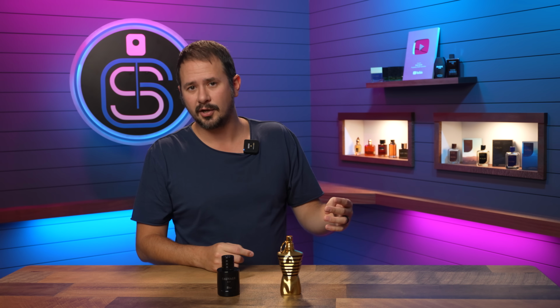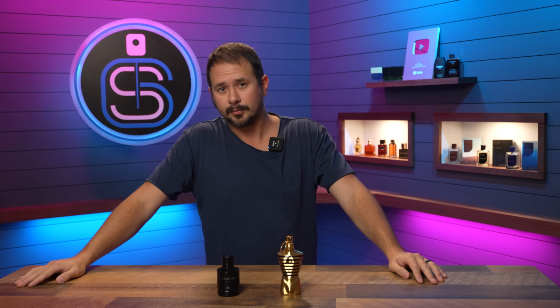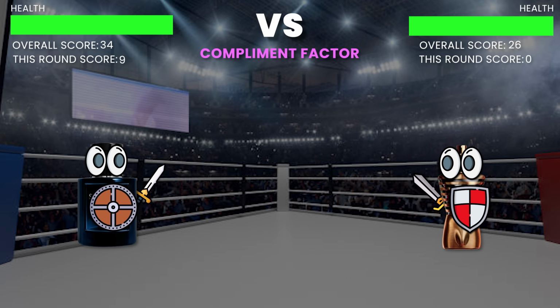You've got a lot of heavy hitters in this line like Le Male de Parfum, Ultra Male, the original. I mean, even some of the other ones that get overlooked like On Board or In the Navy, those do really well at pulling positive attention. So both of these, big complement pullers. And once again, I'm going to have these tie in terms of complement factor, a 9 for each one.